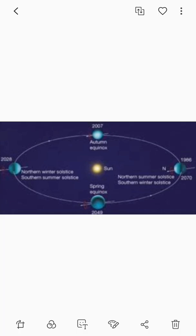One season on Uranus is 21 Earth years, which is almost as long as a Saturnian year. The spring equinox would be in 2049, which is a long time from now, and then Uranus would finally be back at 2070. Okay, so that is the cycle of Uranus around the sun. The upper atmosphere is made of water, ammonia, and methane ice crystals that give the planet its pale blue color.